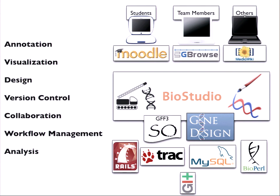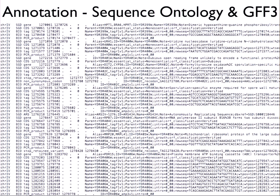We use a Moodle to interact with the students, and I'll talk about how the students come into it. The team members who are actually doing the design use GBrowse as the GUI. Everyone else can use a MediaWiki to interact with us. We want to be really open with the whole community about what we're doing. And we use Ruby on Rails as an interface for the workflow management, BioPerl, and Git as version control. Everything is open source, and the whole package will be available to anybody who wants to try and build a genome like us.